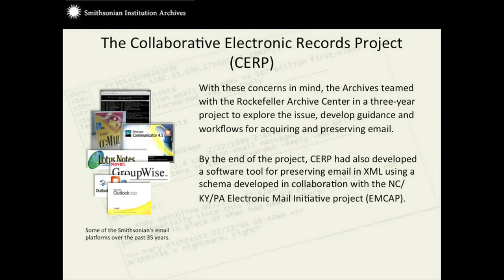So in 2005, we teamed up with Rockefeller Archive Center to address this issue and figure a way to deal with this situation, to find a tool and a workflow that will allow us to deal with that variety of material. They had a similar situation. And so we ended up with the Collaborative Electronic Records Project, the CERP, and we created a parser, and along with that, teaming up with North Carolina and Kentucky, worked out a schema for that, which is known now by a different name, but it was the Email Account Preservation Syntax.